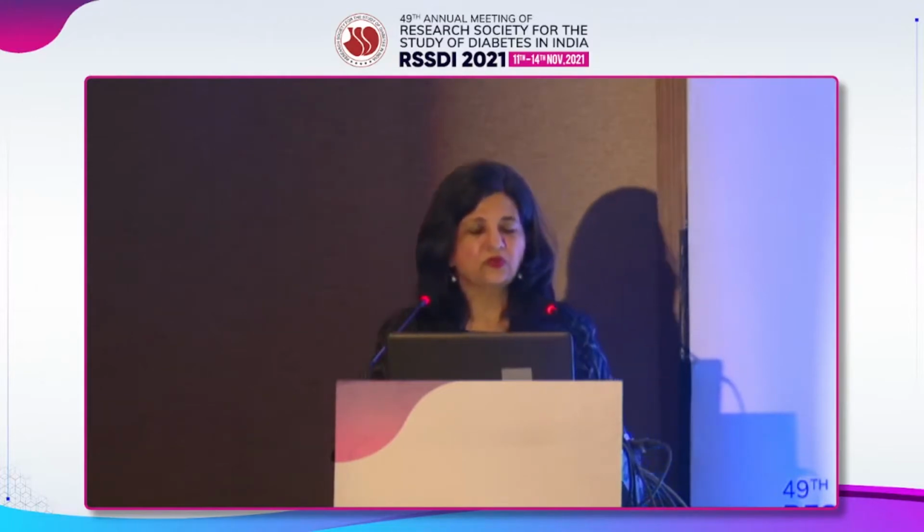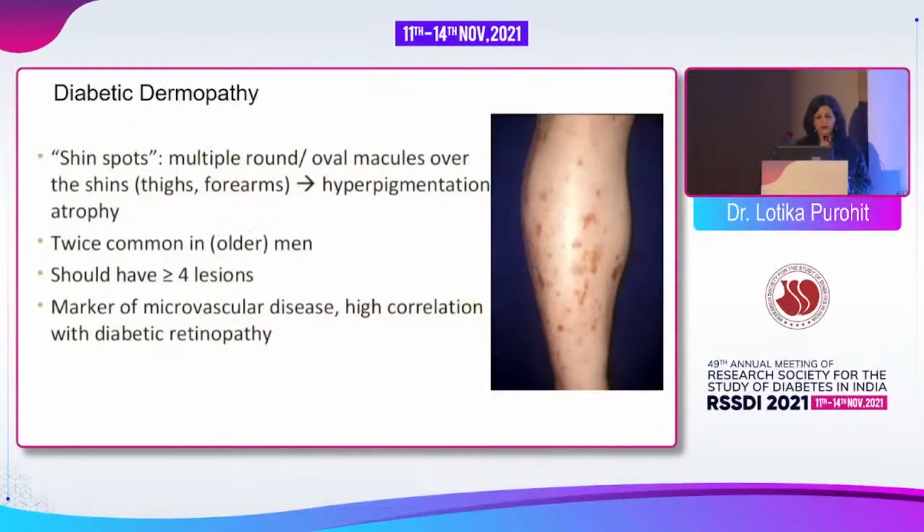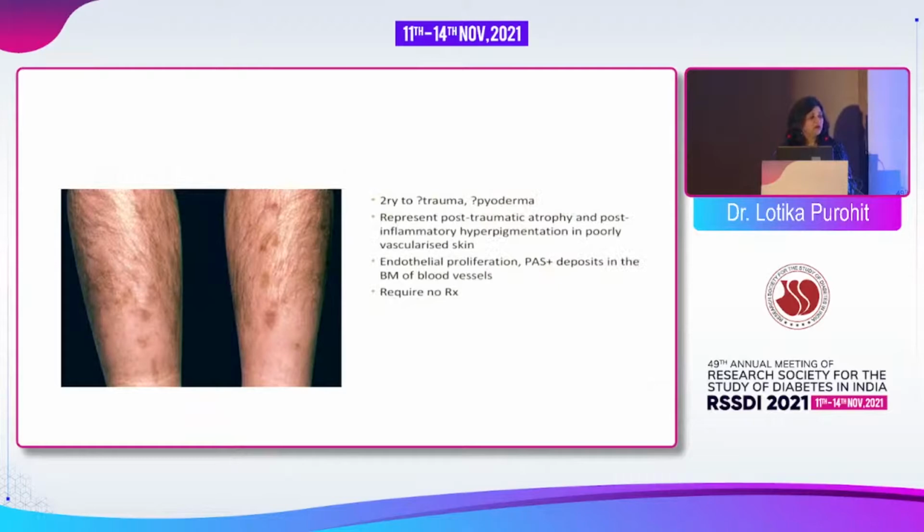Besides this, what is also common is diabetic dermatopathy, which are shin spots which occur all over the shins, the thighs, forearms. There is hyperpigmentation and atrophy. It is more common in elderly men, and there could be multiple lesions. It is a marker for microvascular disease, and there is a high correlation with diabetic retinopathy. So if you see any patient with diabetic dermatopathy, we should evaluate for retinopathy also.